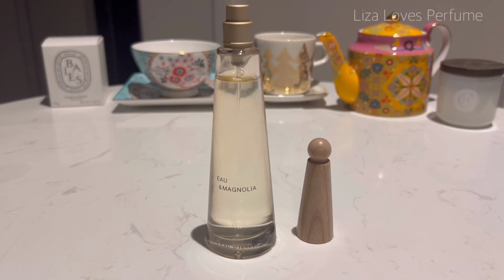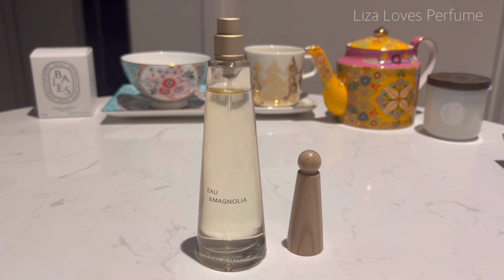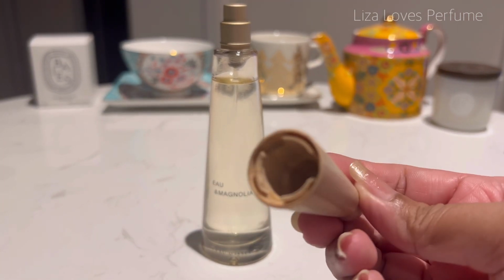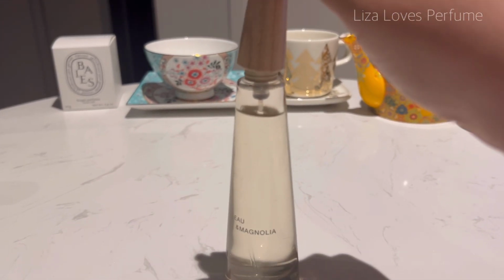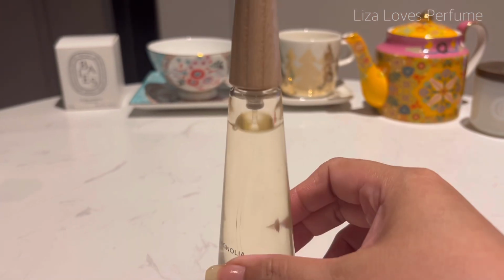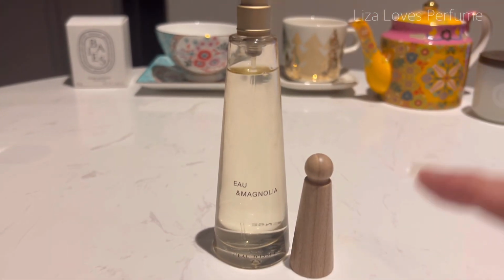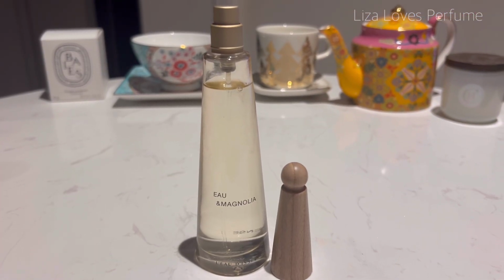And while this is a distinctive Issey Miyake bottle, I'm not a fan of this somewhat wooden cap. It's actually a struggle to get off, and it never does feel properly secured on top of it. I much prefer the metal cap that the original L'Eau d'Issey had.